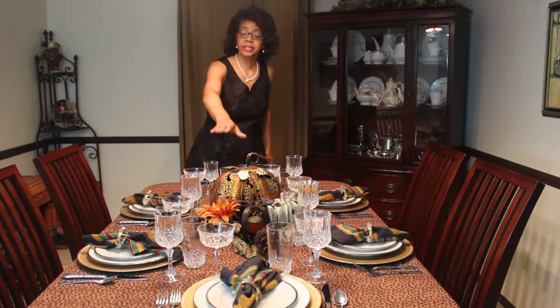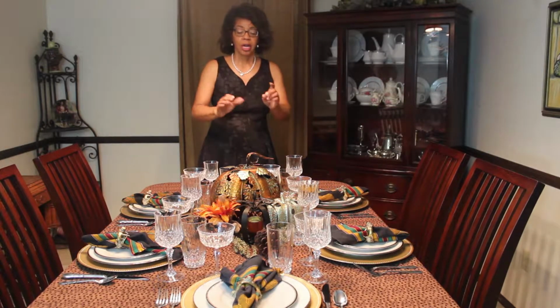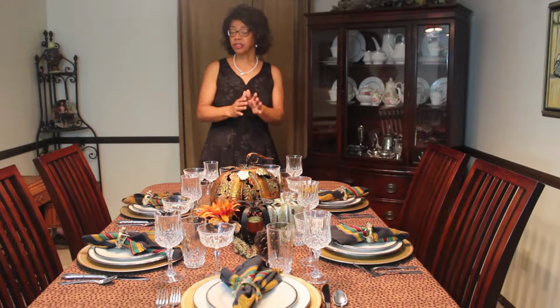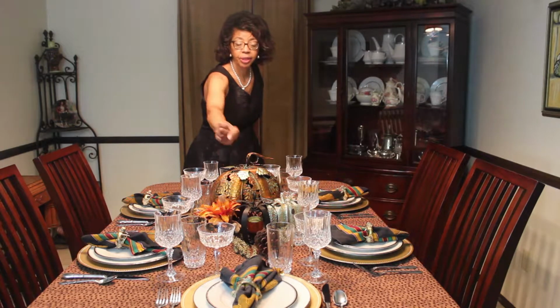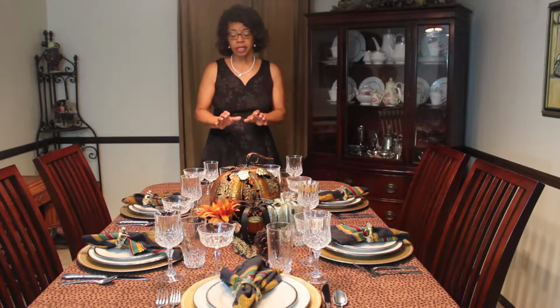Also, if you take a look at my centerpiece right here, you notice that my centerpiece is not real tall. I don't like a lot of real tall candles or real tall flowers. I like for people to be able to see each other across the table or down the table, so I don't have anything real tall. What I do have is this metallic pumpkin in oranges and a little bit of burgundy and greens.